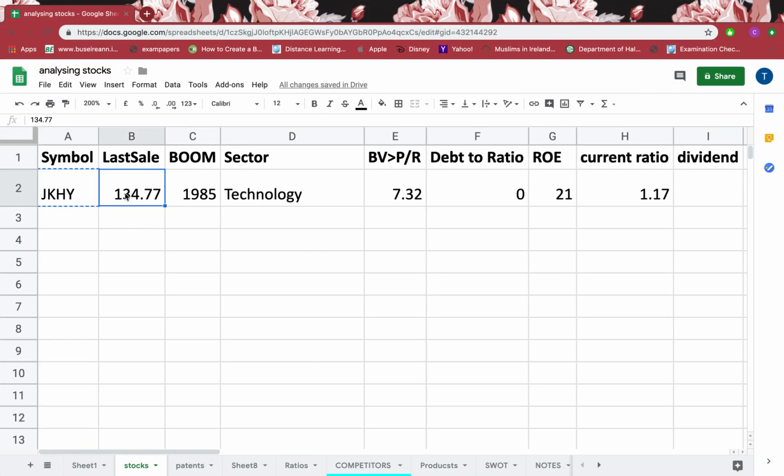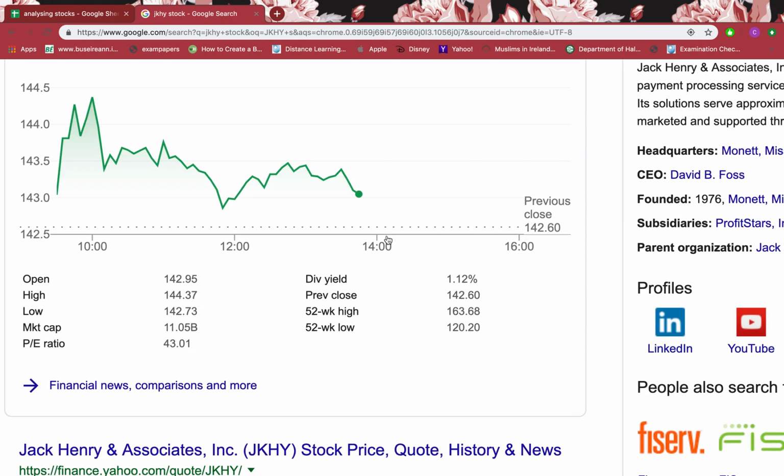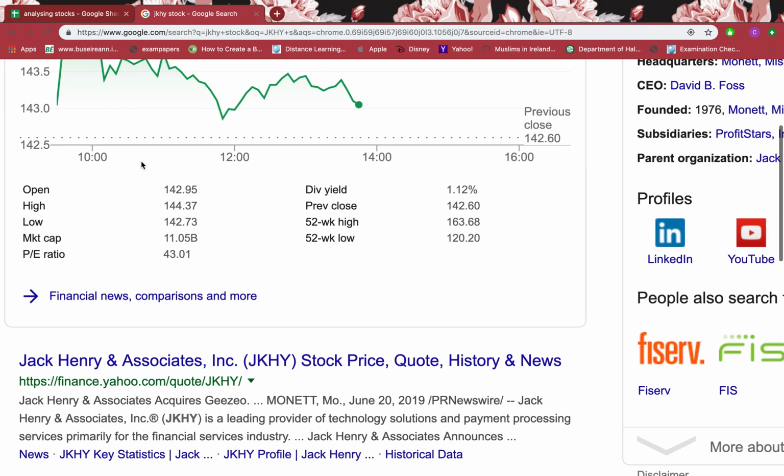In this tutorial, I would like to explain to you about JKH White stock. I'll just copy that, paste it, and write stock beside it. You can see the name here, and if I buy the stock right now, I have to pay $143.19 per stock. The market cap is in billions. This means it's a big firm, and the dividend yield is 1.12%.